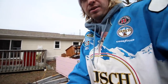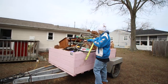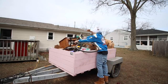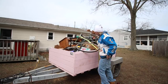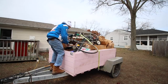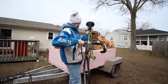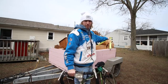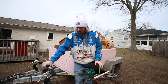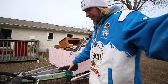So first, as you guys already just saw, we got a Schwinn Varsity Cruiser bike. Oh, it's in there good. It's actually a good thing. So cruiser, speed bike, not cruiser. That's going into the bike area over there to be sold on Facebook, I guess.